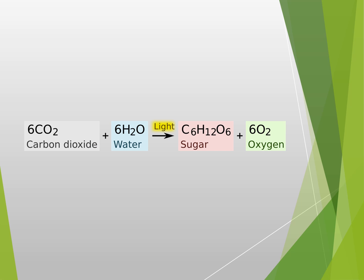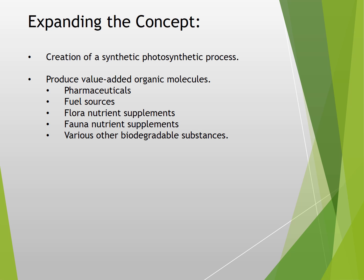The key concept here is the utilization of basic molecules such as carbon dioxide and water to produce more complex molecules such as sugars. The creation of an artificial photosynthesis apparatus would be extremely vital for the biosynthetic production of value-added chemicals in a green and renewable way.